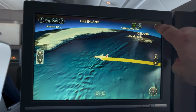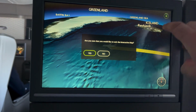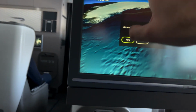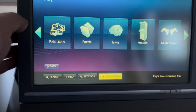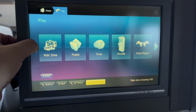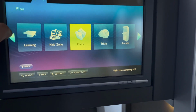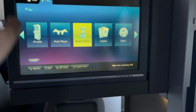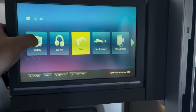And the in-flight entertainment system, well, it's a system that's nearly 15 years old now. Still works reasonably well most of the time, but probably in need of a bit of an update. And, you know, you've got kids games, you've got some games for adults, you've got TV and films. Of course, it's the TV and films that most people are watching. The navigation is a little bit tricky. Sometimes the touchscreen doesn't always work, but it's a standard British Airways product.